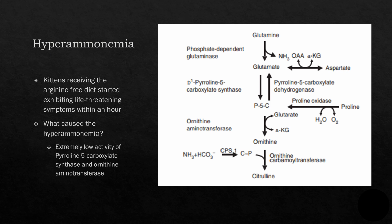The liver is the primary organ with all these urea cycle enzymes, and in cats, the argininosuccinate synthetase has such a low activity rate that it limits the formation of urea. So because we're in the liver, we're not making enough urea, and we have such a buildup of ammonium that is causing this ammonia toxicity from the degradation of glutamine and glutamate.